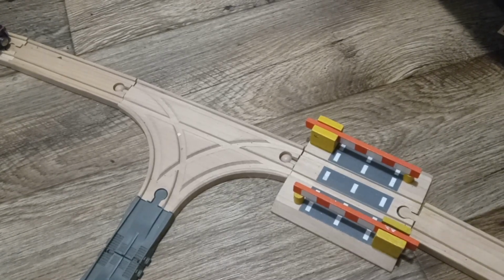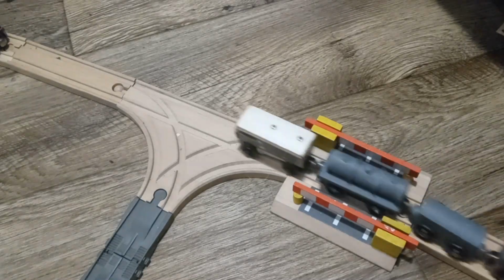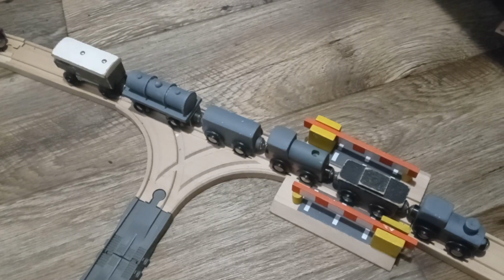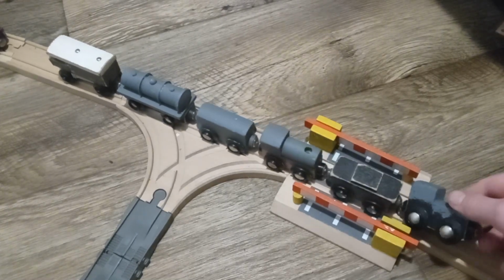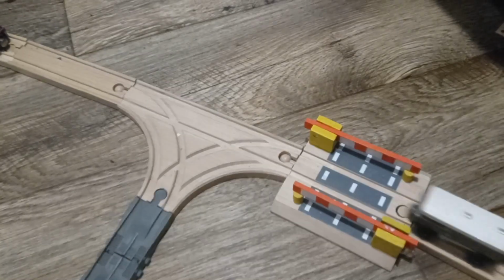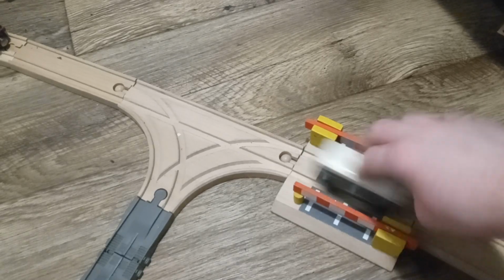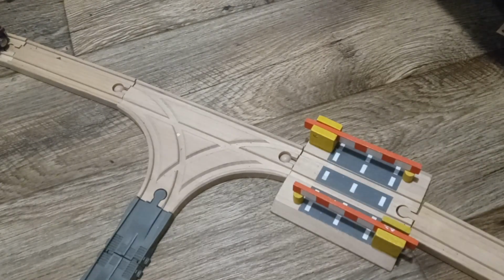First off, I want to show off all the rolling stock I have. It is like so much. Just a bunch of random Brio stuff that I just painted gray because I thought it looked cool. I'm not mistaken by that. And Toad. That one was done a long time ago and I never redid him because I think he's perfect.